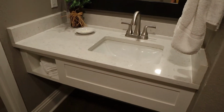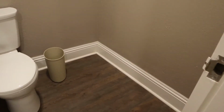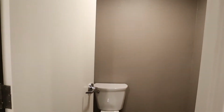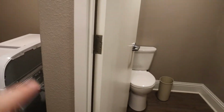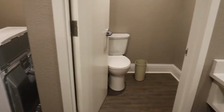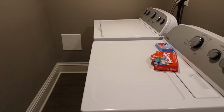Here's your sink. And then over here is the water closet. It's nice and spacious, so if you have accessibility needs, there's a lot of room in here. And I like that it has the separate door and then the sink in separate spaces. And then this was really nice. You have a full-size washer and dryer for your own personal use.